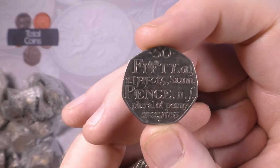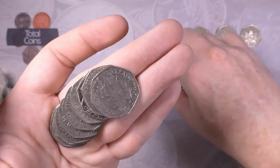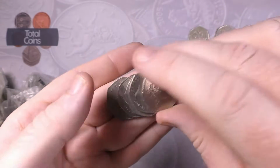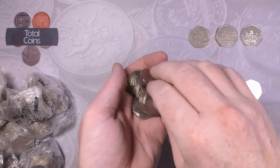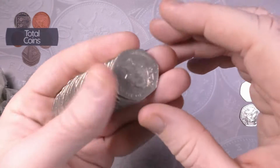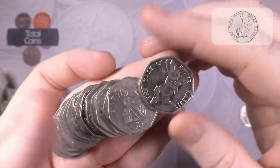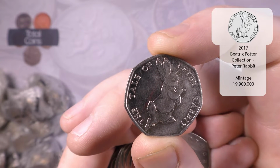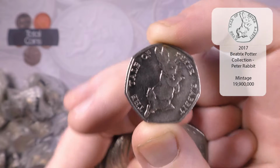And there we go, we've got another dictionary. And there we go, we've got 2017's Tales of Peter Rabbit. So another common one, I believe that's around 18 or 19 million in the mintage figures. Very, very highly minted.